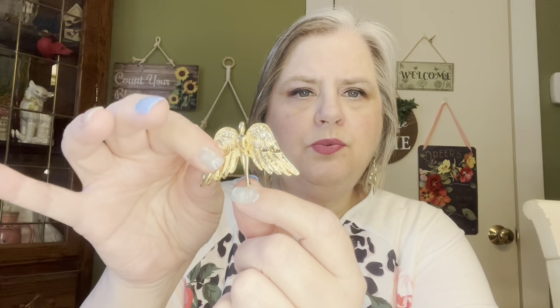And I'm seeing that I did skip over something. So the angels are $2.88. And this is beautiful on your winter coat, on your jean jacket, or on your cap, if you're a person that puts pins on your caps. Just a beautiful angel. She's long and lean, and then her beautiful wings with the rhinestones.